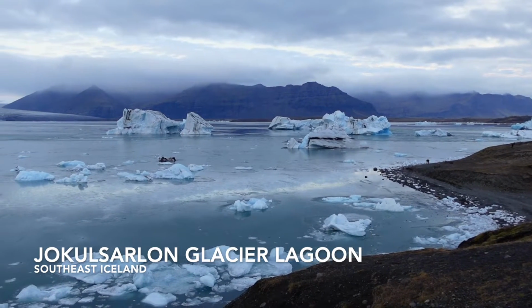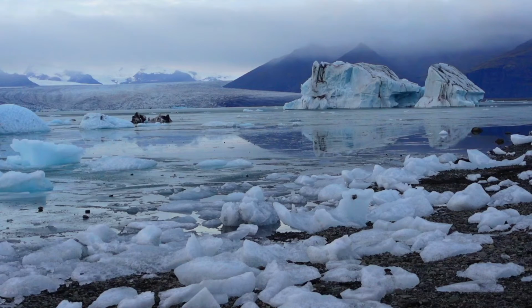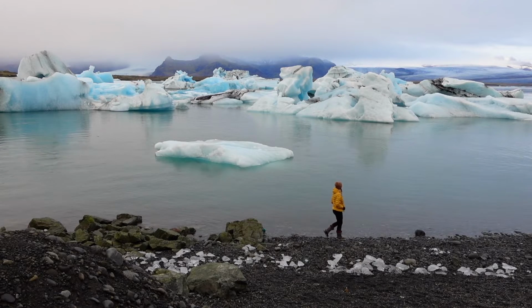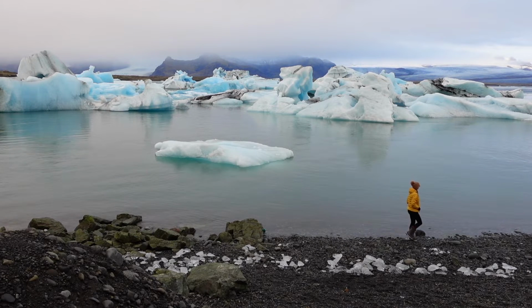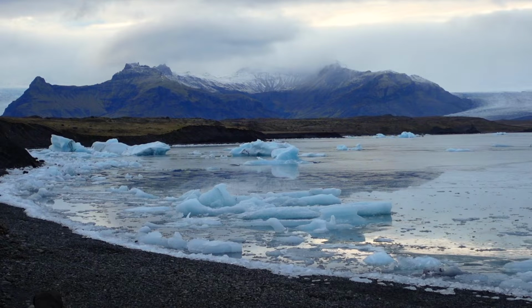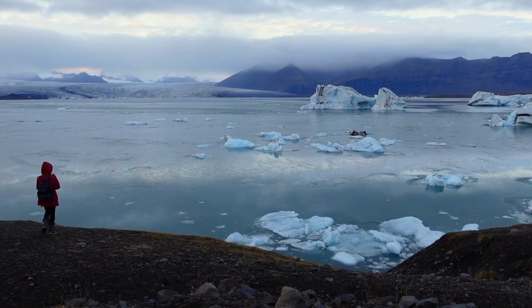Jökulsárlón is Iceland's most famous lagoon, and another must-see stop along Ring Road. This lagoon features towering crystal blue icebergs that have broken apart from the glacier. The scenery here is nothing short of awe-inspiring.